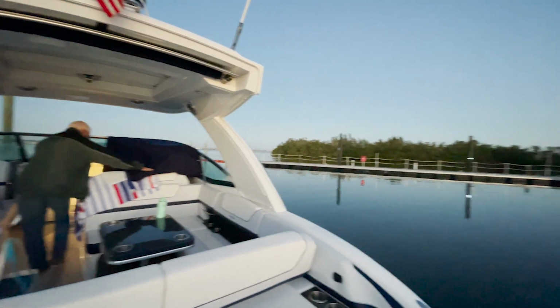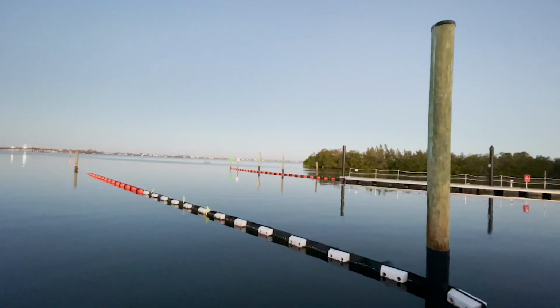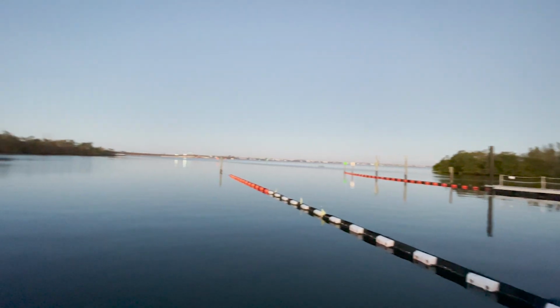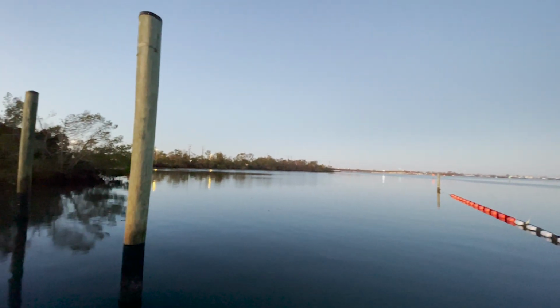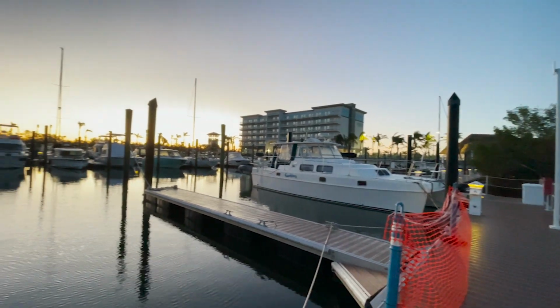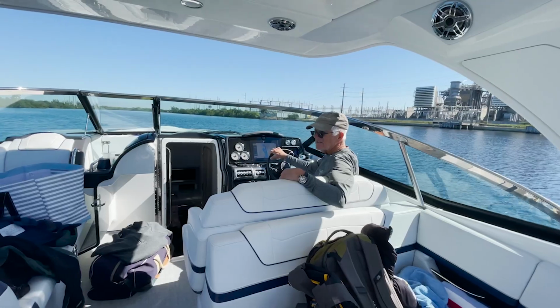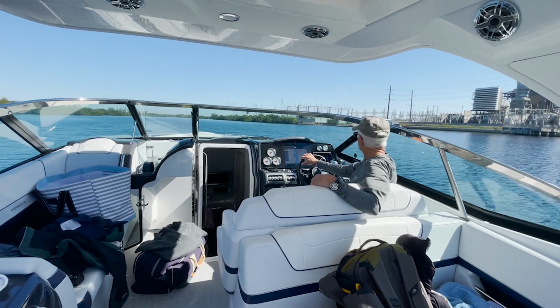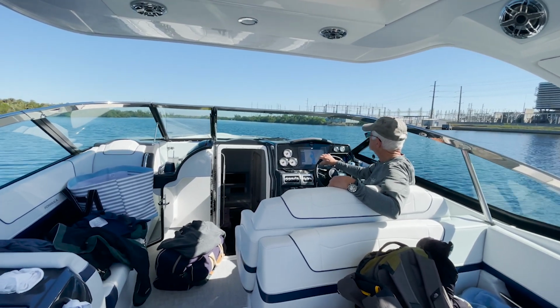Good morning. It's day 6 on our trip to Fort Myers. On day 6, we left about 10 minutes before sunrise. We made our way south down the Intracoastal, exiting at Longboat Pass. We headed a few miles off the coast before we started south on our way to Fort Myers. It would be an understatement if I said we ran into some crab pots. I think we found them all.